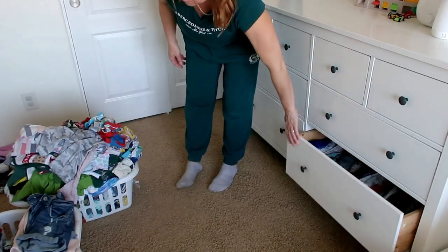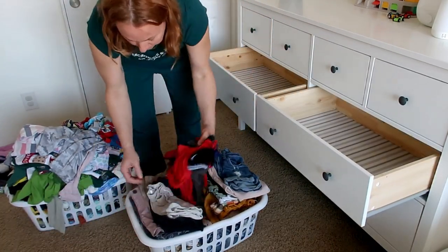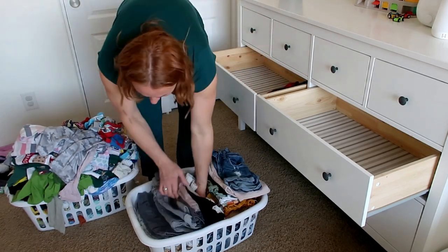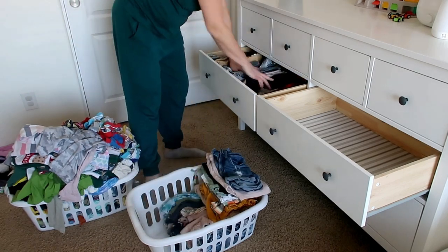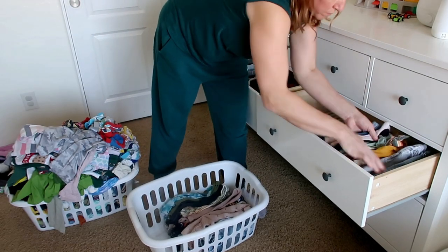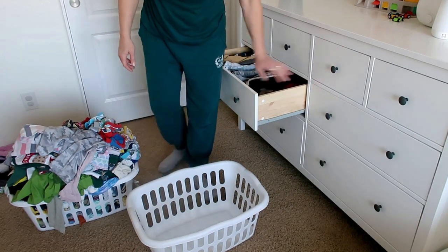So the top two drawers on each side they have for socks and underwear each, and then the bottom two drawers are their pajamas, and then the middle drawer is their shorts and pants. So just getting all of that arranged in there, and I like to put them in a file-like system so that I can see everything instead of having them stacked on top of each other. And I now can fit everything in the drawer quite comfortably.